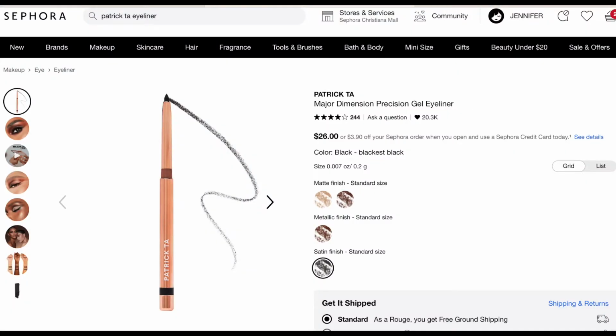So let's go back to the eyes while that is setting, and I'm going to dip back into, this is not brand new, but this is very recent to me, the Patrick Ta Major Dimension Liner, and I've very much been enjoying this. I'm just gonna put some of this on my eyes.